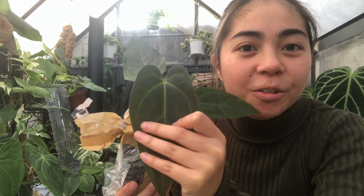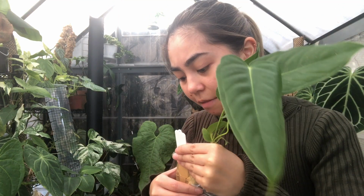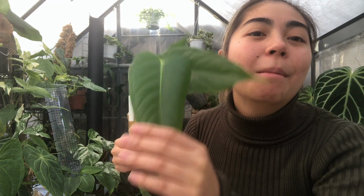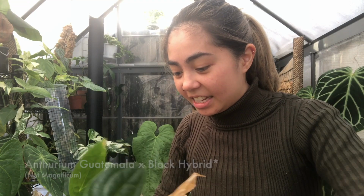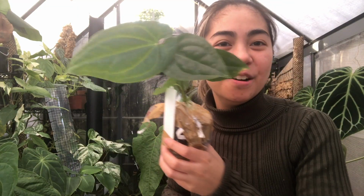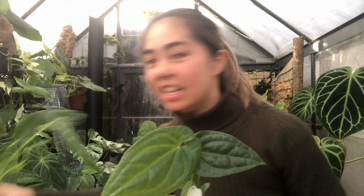Beautiful dark bluey hue. You can probably compare it to one of my crystallinums in the background, but how deep dark that actually is. So this one is a veitchii X tilaranense, strong grower. Anything hybridized with veitchii I'm always so in love with, purely because of the texture, like the abs. This one's so cute. What a beautiful hybrid. This one is a Guatemalan hybrid X magnificum, and look at the texture. Oh my gosh, how am I supposed to choose my favorites? Okay, so it has to be this and this one, I think.